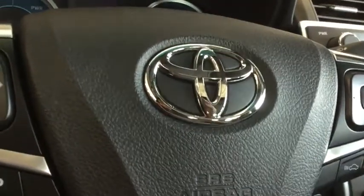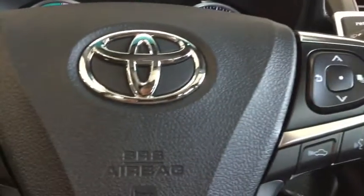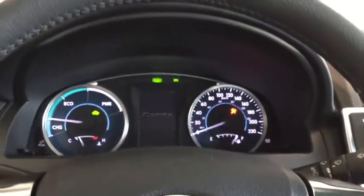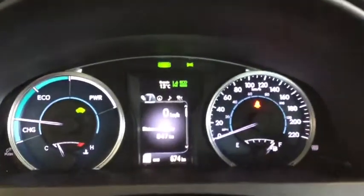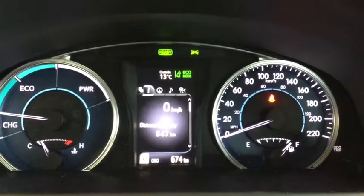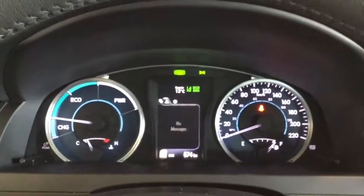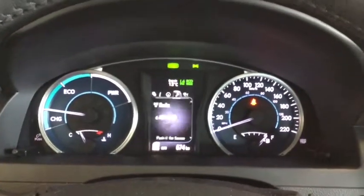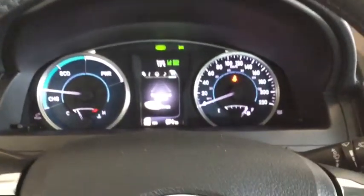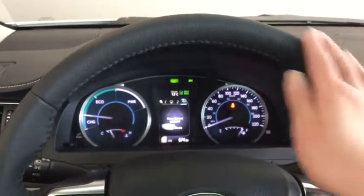Starting up your Camry with your smart key system, simply put your foot on the brake and hit that push start button. Because it is a hybrid, the battery starts up first and then your engine will start up shortly after. Check out that sporty dashboard. You also have your multi-information display, which you can set your Toyota Safety Sense features like your lane departure alert, setting the steering assist as well as the sensitivity, and you also have your dynamic radar cruise control, which you can set from your dashboard as well.